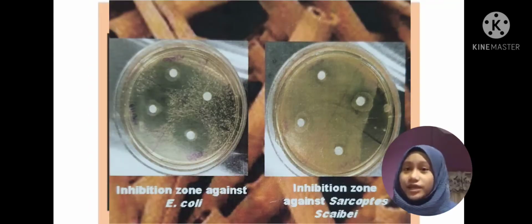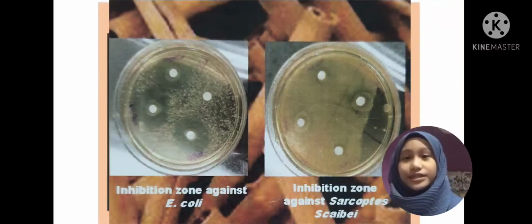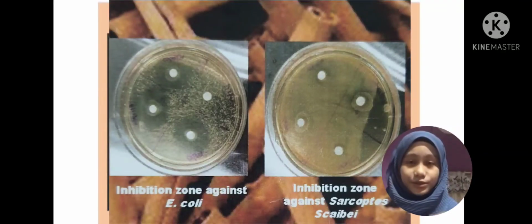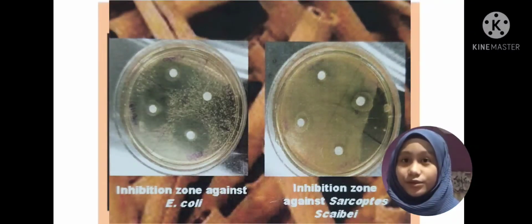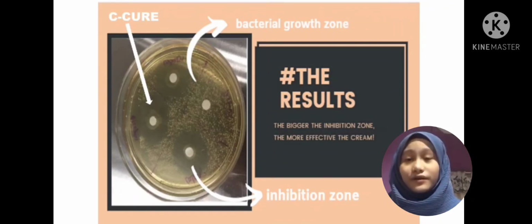The results, as you can see here: this white area is a zone where the Sarcoptes scabiei is present, while this clear area is known as the inhibition zone. This inhibition zone is a zone where the Sarcoptes scabiei is not present, because at this particular spot, the mites cannot live and grow. So we can say, the bigger the inhibition zone, the more effective the cream is. As a conclusion, it's proven that our Secure can cure scabies.